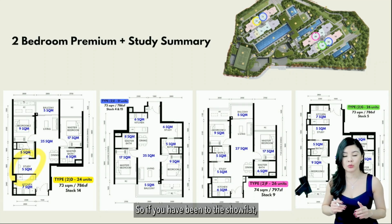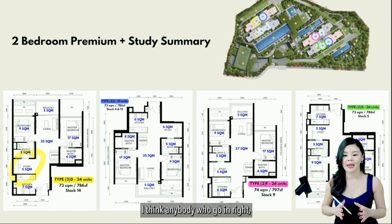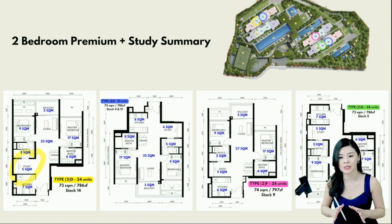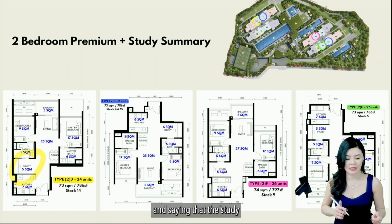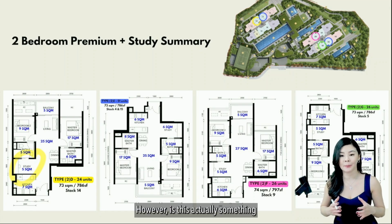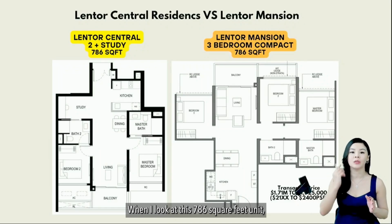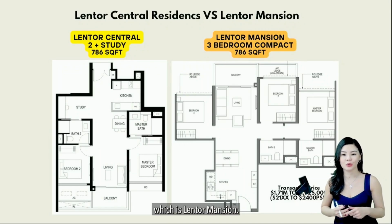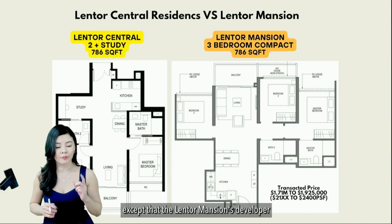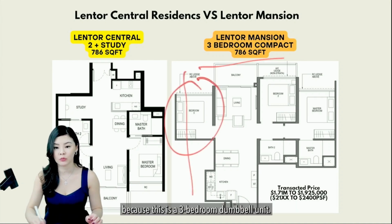So if you have been to the Showflat, or if you are going to visit the Showflat, go to the 2 bedroom plus study. I think anybody who goes in will really like the configuration of the entire space. In fact, we were talking about it and saying that the study can most probably fit a small bed. However, is this actually something that is worth it or not? When I look at this 786 square feet unit, this is very similar to the last launch, which is Lentor Mansions. Both are the same size at 786 square feet, except that the Lentor Mansions developer managed to squeeze in a third bedroom because this is a 3-bedroom dumbbell unit.